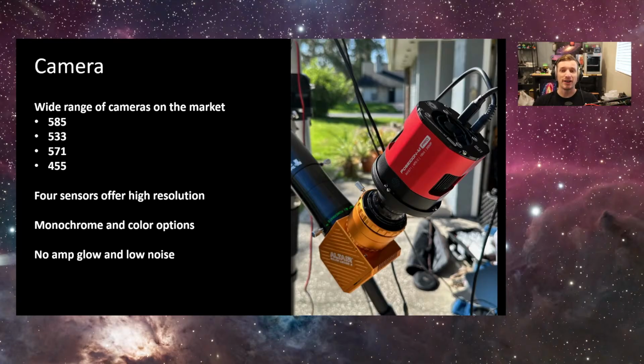Both are still around, but Moonlight is only making motorized focusers now. If you want that, great. Go get them. They made some really nice manual focusers a few years ago, but they stopped a few years ago. I think right around COVID is when they made the shift to just motorized focusers. So that's unfortunate.